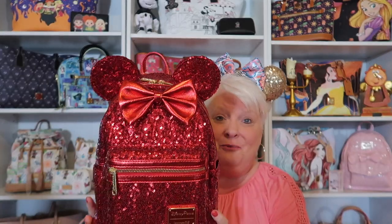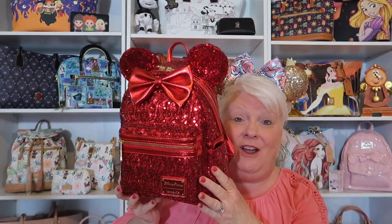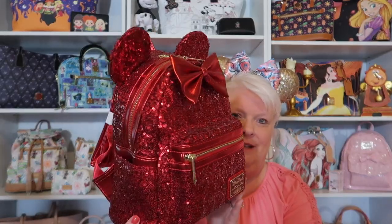So the next bag that I want to share with you is a bag that I got this Christmas from Mietzy. And y'all, it is so beautiful. It is the gorgeous red sequins. And I think it's called Red, R-E-D-D, like from the Pirates of the Caribbean, Red.